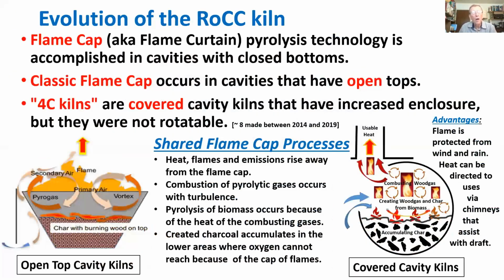On the evolution of the rock kiln, first of all, it is flame cap technology, also known as flame curtain. It is accomplished in cavities with closed bottoms. The classic flame cap occurs when there's an open top on it, the diagram on the left. And then we have the covered cavity kilns like the 4C kiln, clean, controlled, covered cavity kiln. I've really got the 4 Cs. With that, the covered units have increased enclosure, but they're not rotatable. A list of various characteristics is shown, but you can see the picture on the right, which I have created, and it's available if anybody wants to copy it and put it into drawings and things.